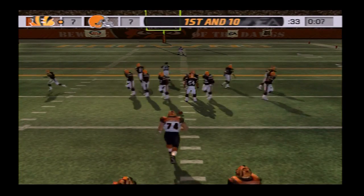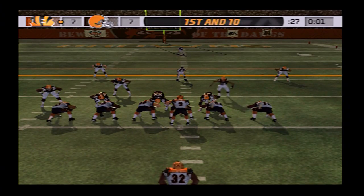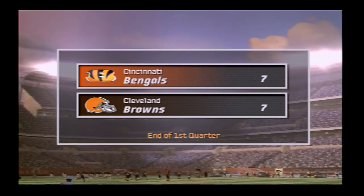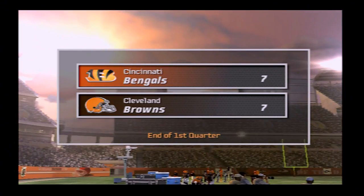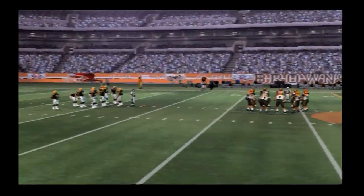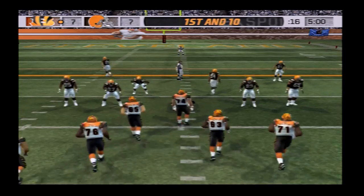First and 10. Only one man in the backfield. At the end of the first quarter, Cleveland 7, Cincinnati 7. We'll start the second quarter. First and 10, ball on the 33-yard line.